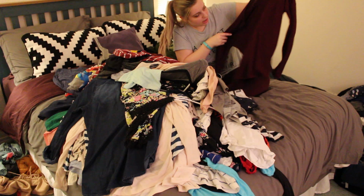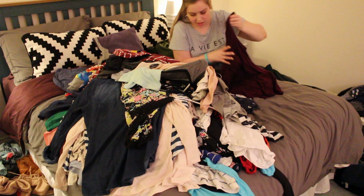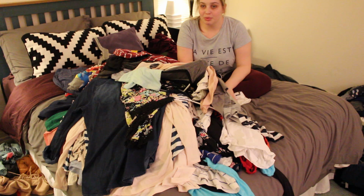I have a bunch of these mud shirts from Kohl's. They're long sleeve, kind of drop shoulder. I love all of these, so I'm gonna be keeping all of these. I have a few different colors. Floral shirt from Sonoma. I don't wear it very often. I'm gonna get rid of it. May have worn it maybe once or twice since I've had it.